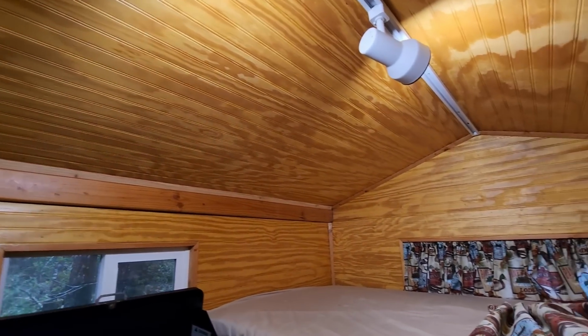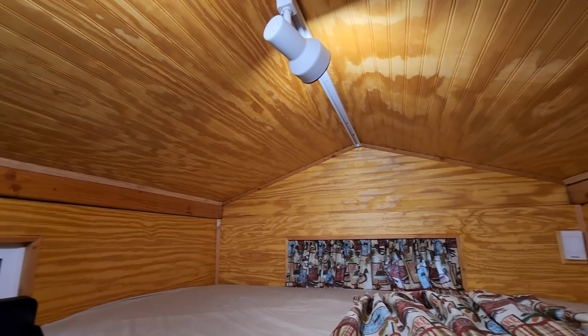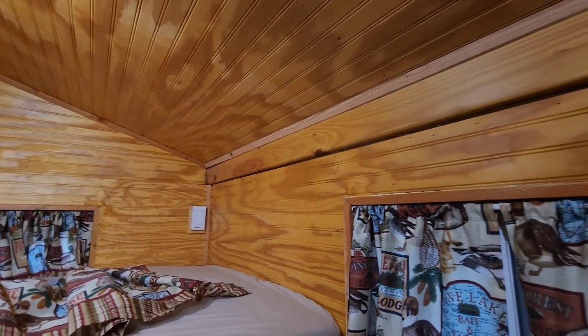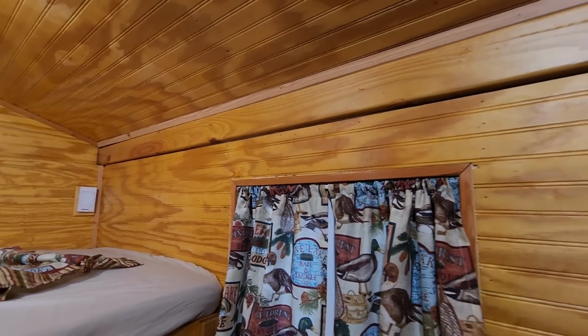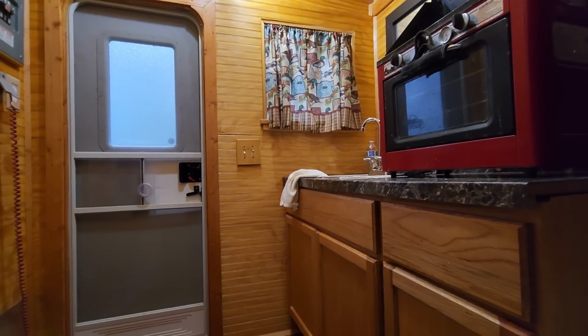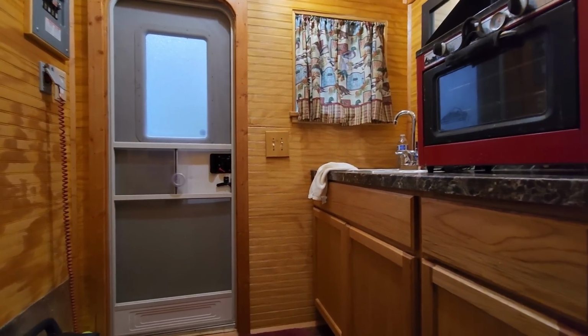As I mentioned before, the siding on the outside is the same siding we used on the inside. We just put a clear coat of lacquer on it on the inside. We found these cool little springboards at IKEA. They act just like a box spring, but they don't take up any space.